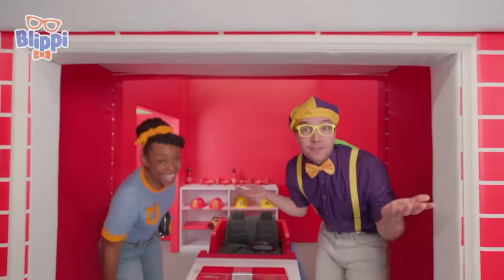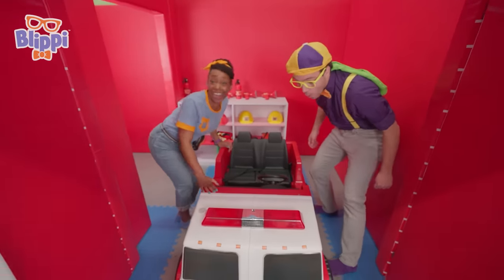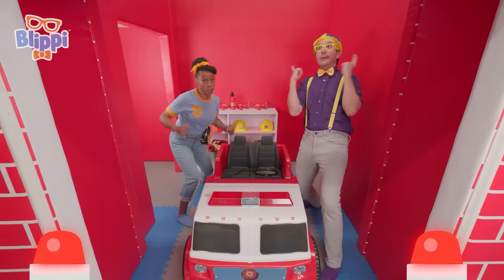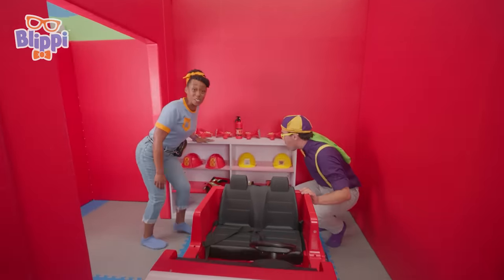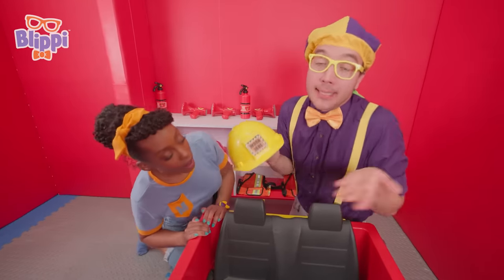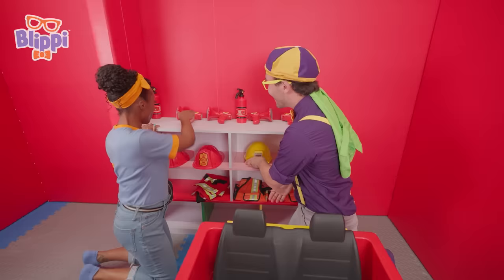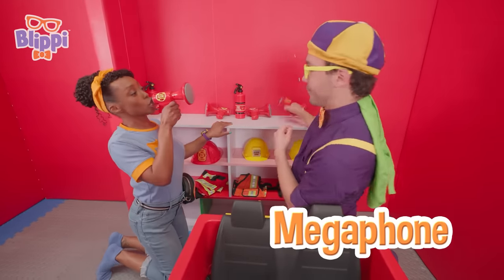Whoa, this fire station is pretty cool. Check out this truck. Whoa, this fire truck looks so fast and loud. Whoa, and look at this. Ooh, safety gear. Whoa, yeah, after a fire, you probably need to repair some of the homes or buildings that caught on fire. Whoa! Mika, is that a megaphone? Yes, it is.